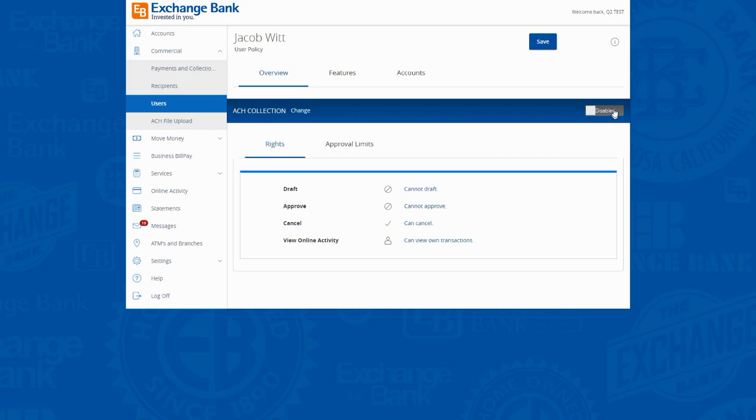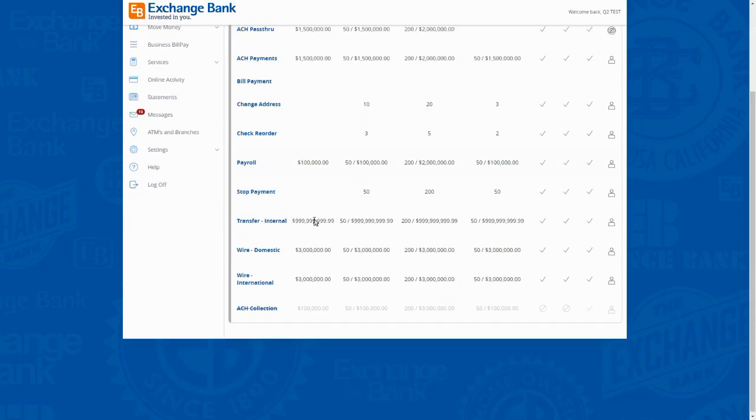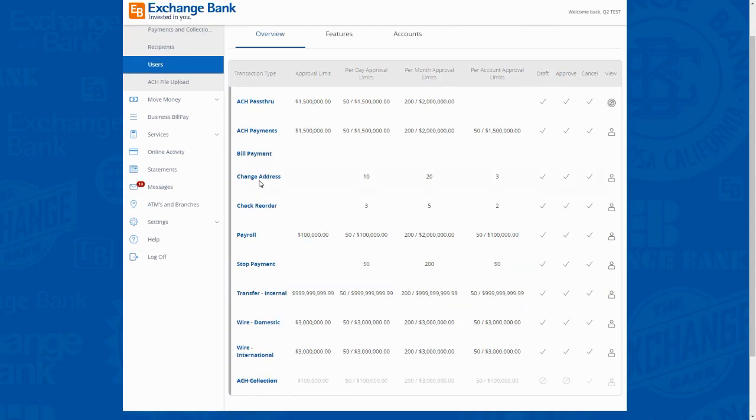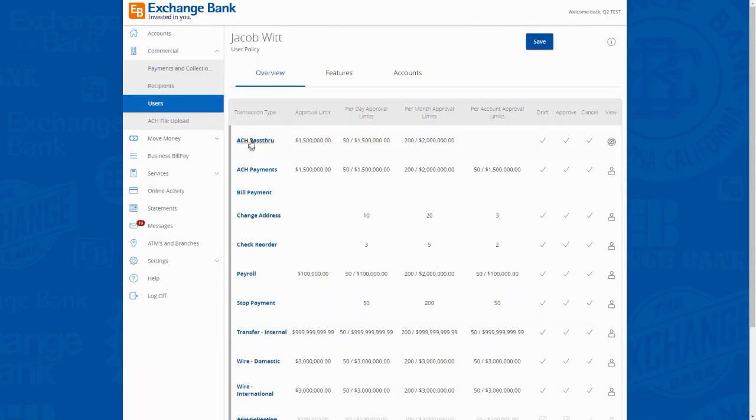When he logs in, I don't even want him to have the option to see or interact with ACH collection, right? So I'm going to go back out here to the overview screen. I'm going to show you a couple different ways you can move around in here. And now you can see ACH collection isn't even something Jacob can do. And why that's helpful is because now let's say one of your users is having a hard time doing something. You're just going to go to users, overview, and you can do a real quick glance. And if you don't even see ACH collection there, it's probably because you may have turned it off for them, right? So you've disabled it for them.